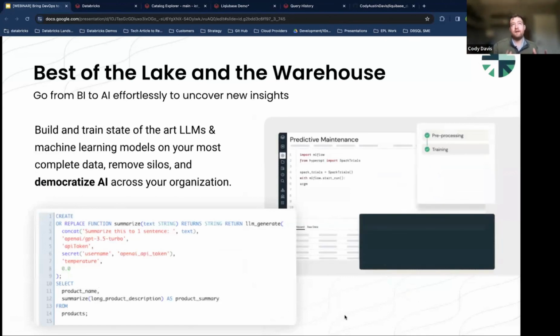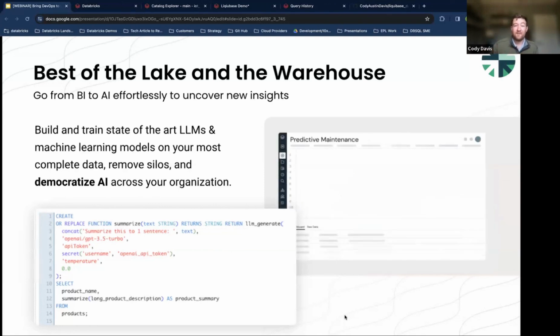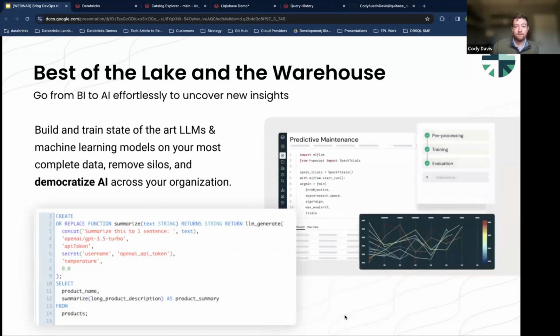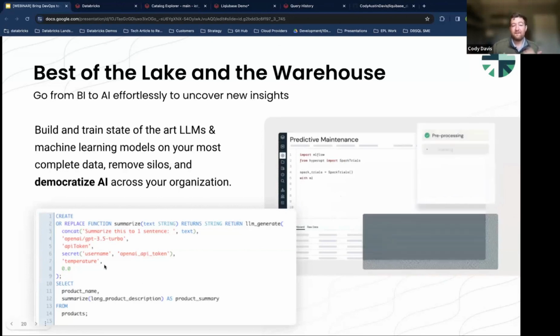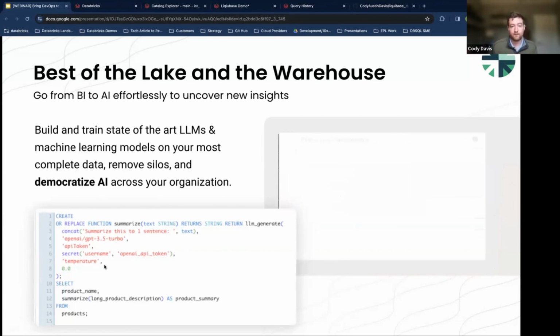And of course, because Databricks SQL is built with that unified governance layer, your AI, your data tables, everything is governed, managed, and stored in one place. This allows you to bring the best of the data lake and warehouse together to go from BI to AI seamlessly, all in the same product and even in the same line of SQL code. So this is an example of being able to use AI functions directly in SQL. And if you want to go further than that, build your own models, you can do that in the same Databricks product and register and use those in SQL as well.